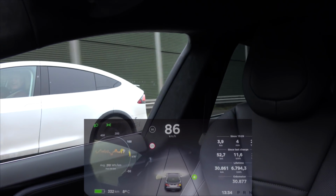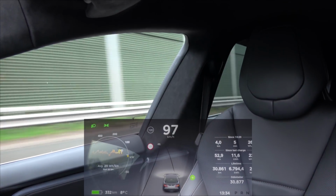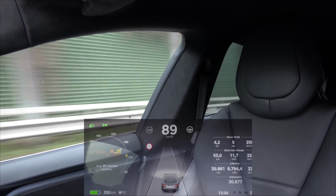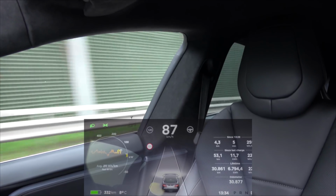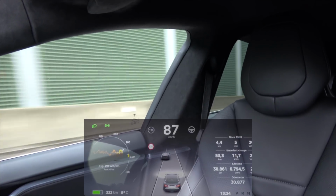Whoa. Okay, I think that's a definite answer. Wow. Okay, that's dangerous. So the lane change, if the ultrasonics don't work, they appear to just do the lane change, whatever goes next to you. Jeez, that was dangerous. Okay, let's do that again.